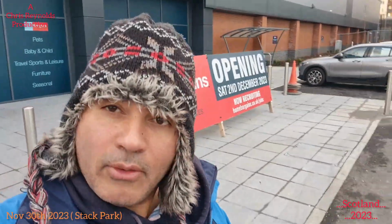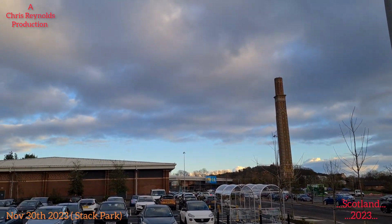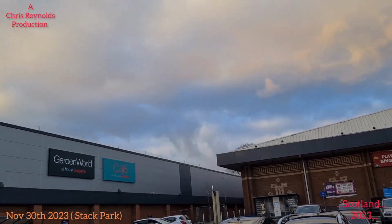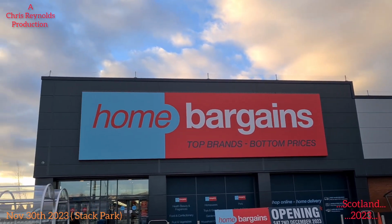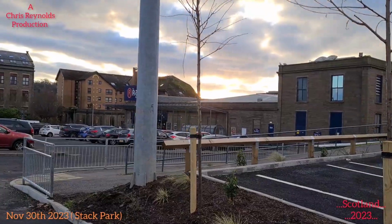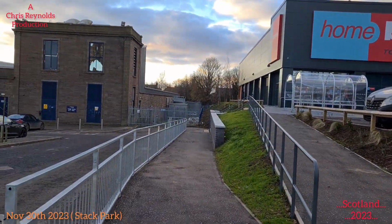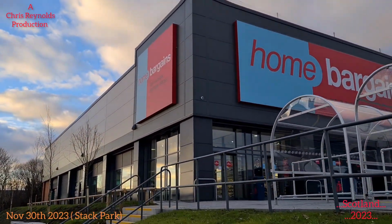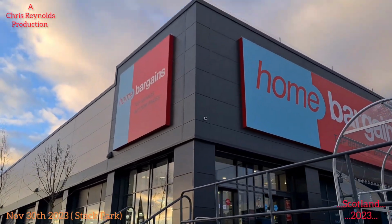So, I believe that the old Home Bargains that's in the old Zap Zone building over there, I believe that'll be shutting the same day this one opens. So, that'll be that. I don't know what they'll do with the building, with the old Home Bargains. I don't know what the plans are yet. And that's exactly where the old entrance was for the old Odeon cinema that once stood on this ground.